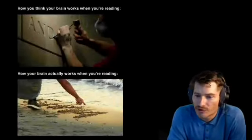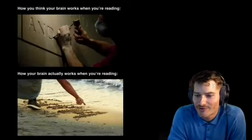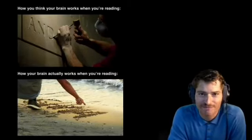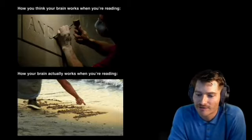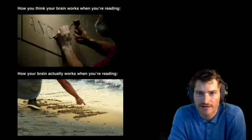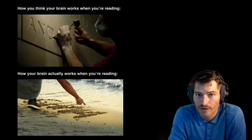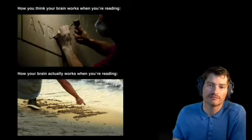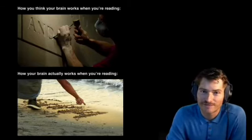Maybe you've seen this meme going around. I kind of adapted this. This is how you think your brain works when you're reading your assignment for your class, and how your brain actually works when you're reading. You think that it's locked in and it's going to stick. It's there with you forever. You think, my brain's a steel trap. I can read this and I've got it. But it washes away. And if you don't do some things that I'm going to talk about here in a little bit, it will wash away faster.